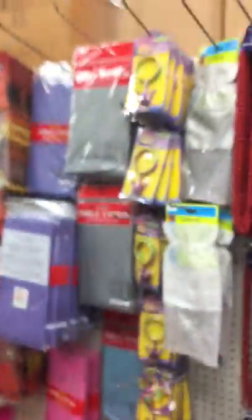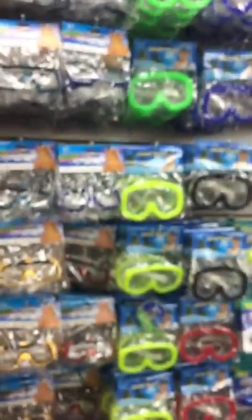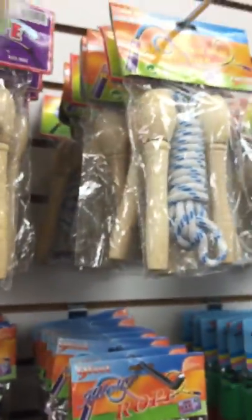Let me take a look at this. I'll tell you, it never fails. Every time I come to this store, this is such a great dollar store. Right here. Well, I wouldn't go snorkeling with these masks and goggles, that's for sure. Here you go. Here's some snorkeling flippers for mini me. Right? Let me take a look at this. Okay.